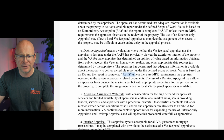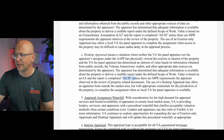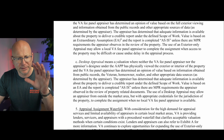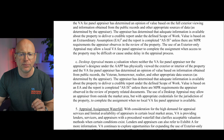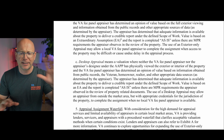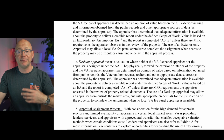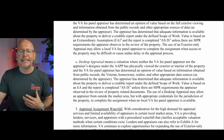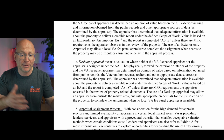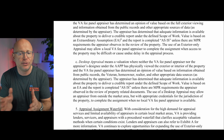Now let's go down to where it says the desktop appraisal process, so we can go through that and see what we're talking about. The desktop appraisal is the main thing for the VA home loan, where a VA appraiser, nor the appraisers designated under the lender-specific piece, went out to the property and examined the exterior or the interior of the property. They're using information from public records, the veteran, homeowner, realtor, and any appropriate data sources to determine what the value of a property is.